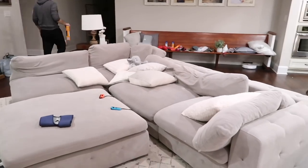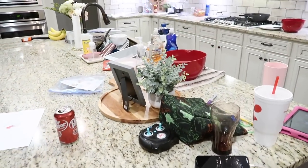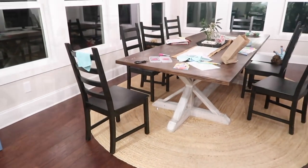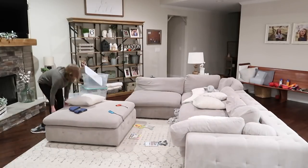But we got the kids in bed and we wanted to take a little break from the upstairs. And since we're all six home every day, all day, the house is definitely taking a little bit of a beating. So I wanted to get the kitchen and the living room area cleaned up before we went to bed.